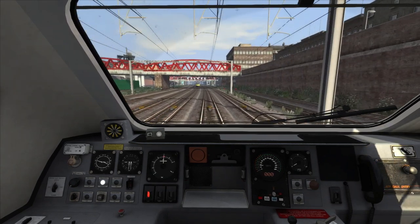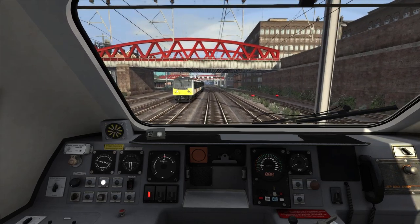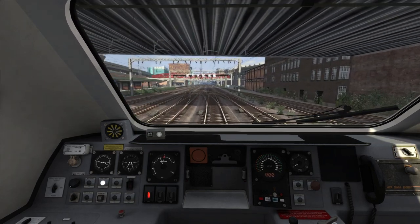Now see the signal gantries just ahead, and it looks like that we do indeed have a red signal. I don't believe we should have one at this point, so I will just stop and request permission to pass it in a moment.